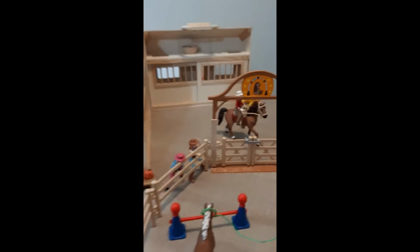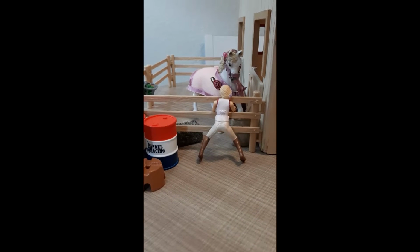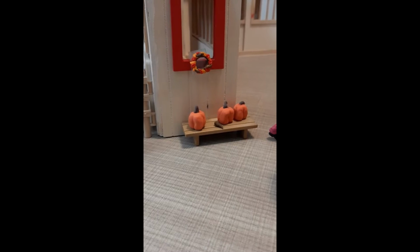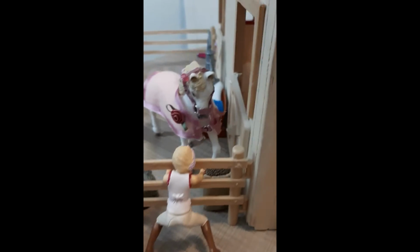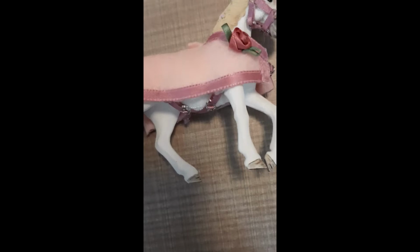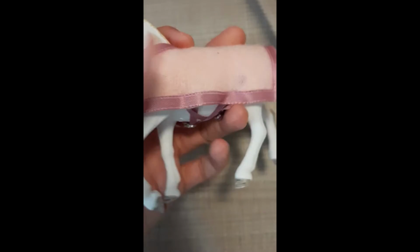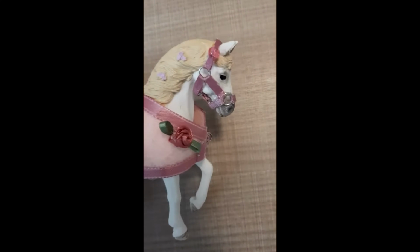Then over to the side, we have Lily, who is taking care of their new mare that they just bought at the horse sale. We've got some fall decor over here, a pine cone and some pumpkins. And then we've got Lily, who is taking care of the new mare, who actually just got a new halter and blanket from the local feed store. I made it. And it has these cute little front buckles, and she is just rocking out her tack, and she looks so adorable in it with her cute little flower and bead on her halter.